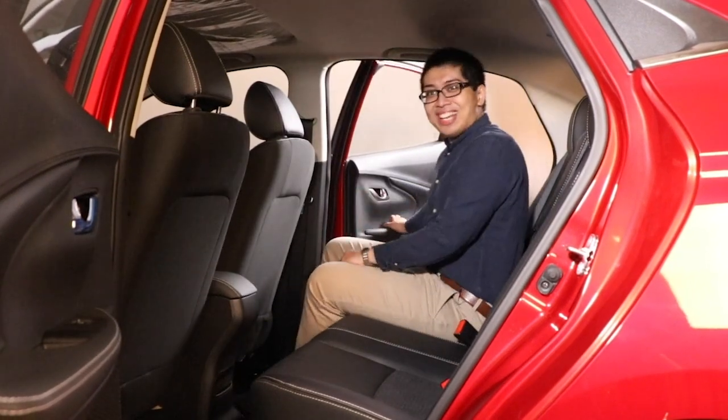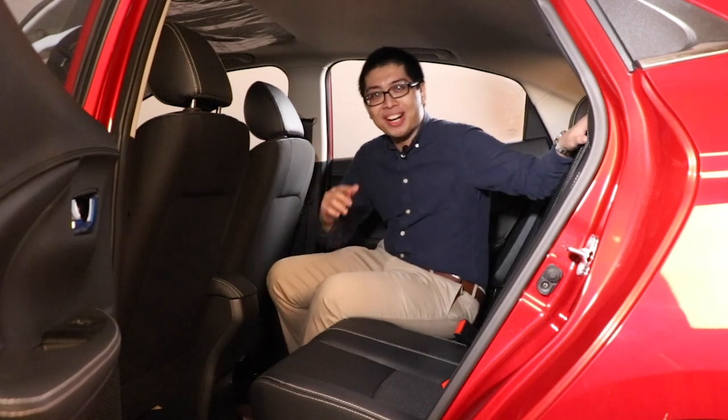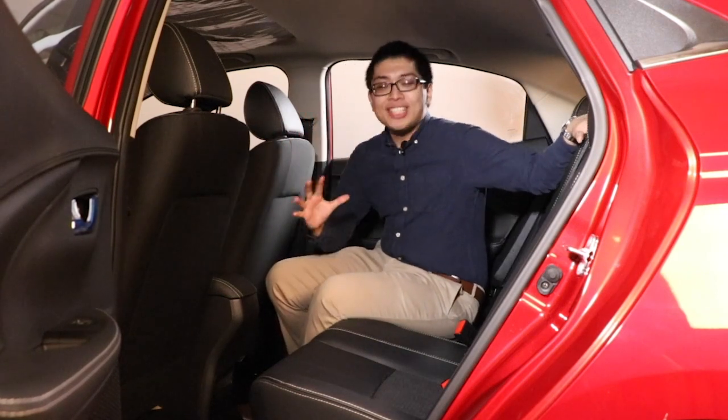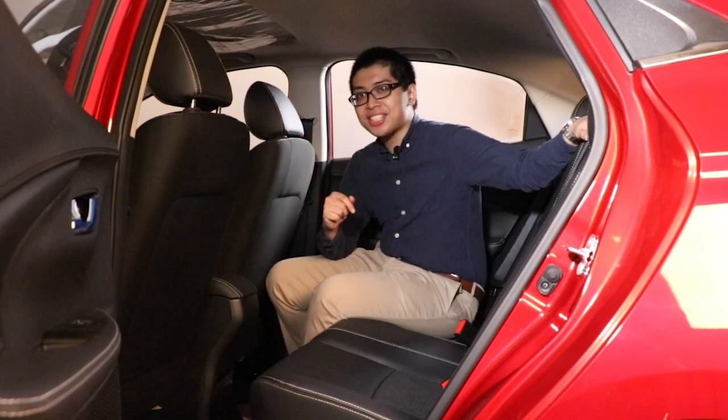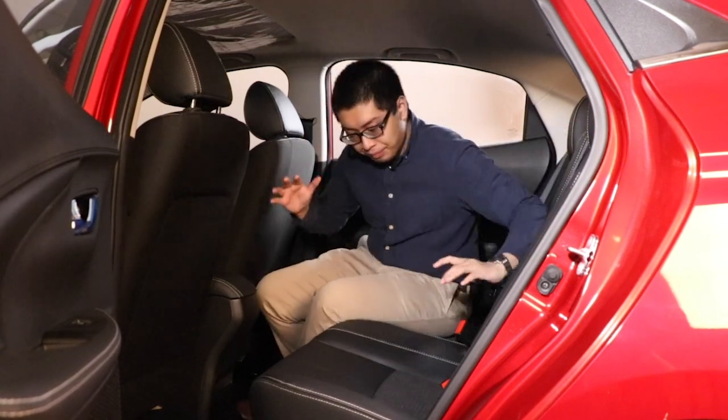Hello again, everyone. Now, alam ko ito isa sa mga exciting parts and ito isa sa mga inaabangan ninyo. Of course, what's inside this subcompact sedan? Now, here we'll start out with the rear seats, okay?